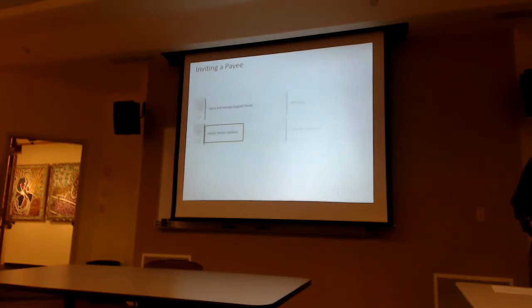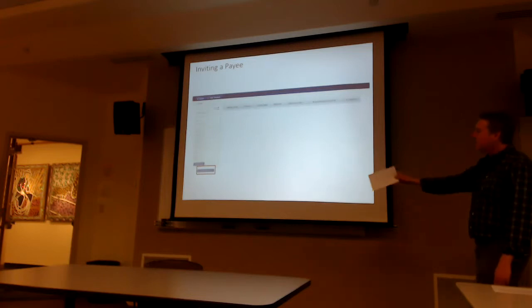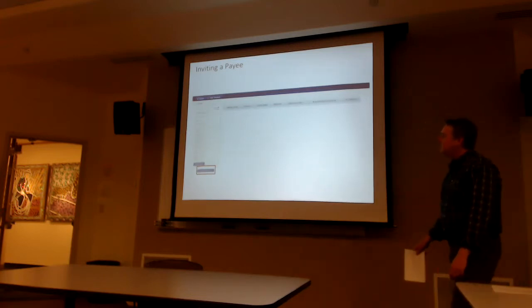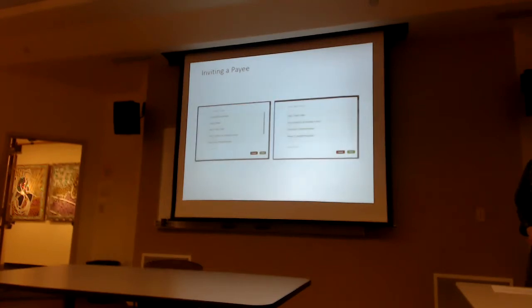And this is what you will see once you get in there. This is the generic look of what PaymentWorks looks like. The vendor master updates, and then the send invite button is down there. And this is what you will fill out, which will go to the vendor.